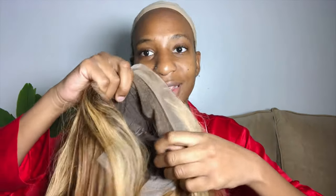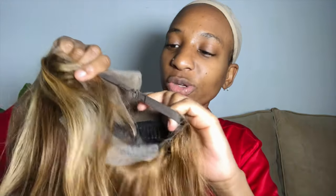This is 20 inches, which is not so long, but it's giving length, by the way. Initially, it's called Honey Ombre Blonde Wig, and it's actually highlighted with a bit of ashy blonde and a bit of honey blonde. So that's why it's called Honey Ombre Highlighted Blonde Wig. It's a 13x6, and it has 4 hooks, and it's HD lace. And this is the thing that makes the wig tight. And yes, the lace is very much HD, very good quality.